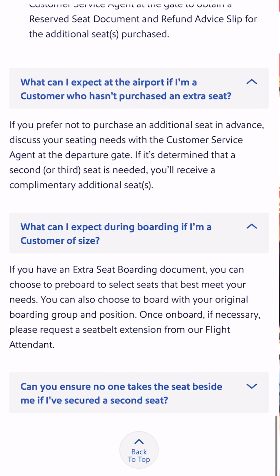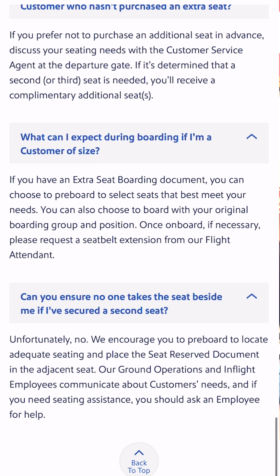When you get a customer of size extra seat, you are allowed to pre-board on the plane. That'll help you find the seats that will best suit you, as well as save the seats that you need required for yourself. You can also board with your standard boarding group, but gives you the risk of not having the seat next to you saved. Southwest will not guarantee you having a seat next to you because they give you the ability of pre-boarding to save that seat that you need.